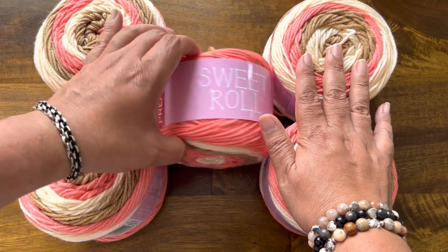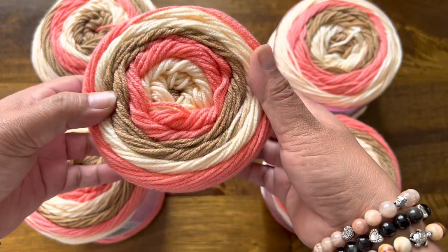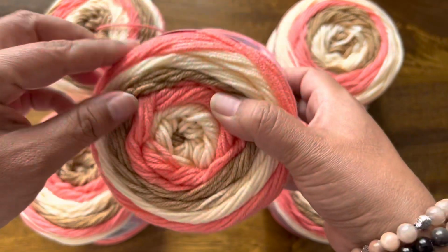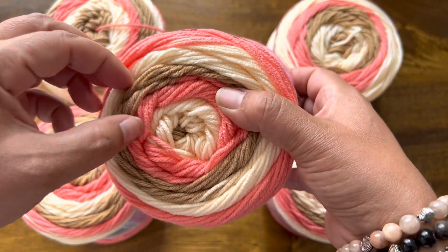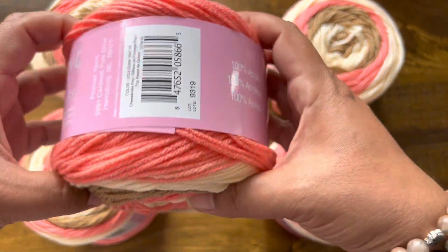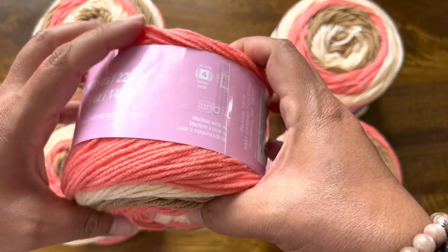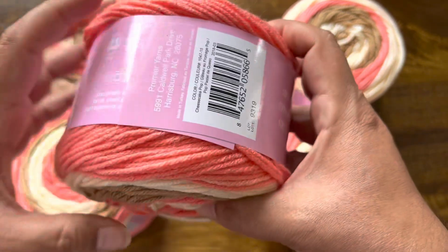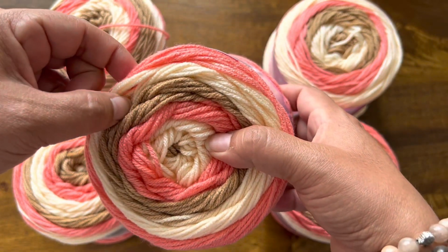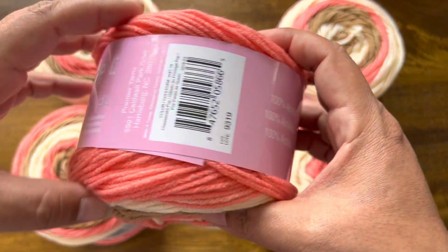Sweet Roll by Premier, gorgeous yarn. Again, I cannot say enough great things about it. It's 100% acrylic, but you guys, it's really Premier acrylic. It's so super beautiful. It's 245 yards, you get 5 skeins, and it's a 4 weight. It's a 5.5 millimeter hook, but you could definitely use a 6 millimeter, no problem.